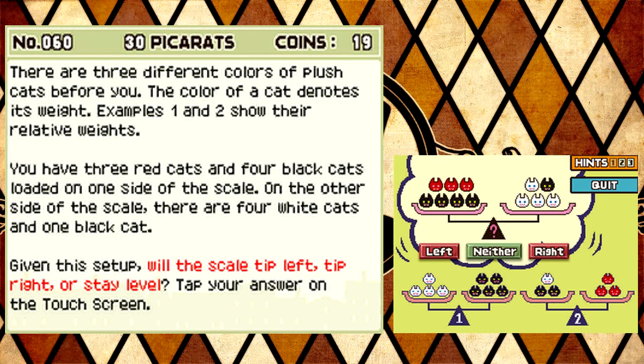It's not a hint. So let's assume that the white cats... Hold on. I'm so bad at thinking about things like this. I really am. So the white cats, let's say that they're like 2 pounds. So it would take 4 of them... what can I do? Let's say that the white cats are 5 pounds. Takes 4 of them to get to 20 pounds. And we'll say that the blacks are 4 pounds. It takes 5 of them also to equal 20 pounds. So let's... white... Can I write that on here? I can't write. God damn it. White 5, black 4 pounds.